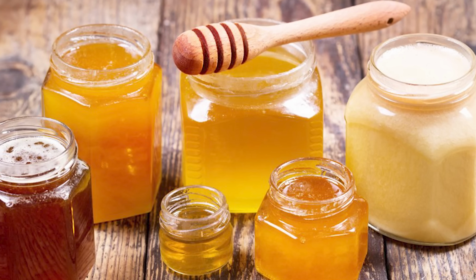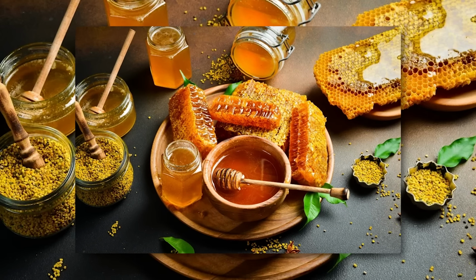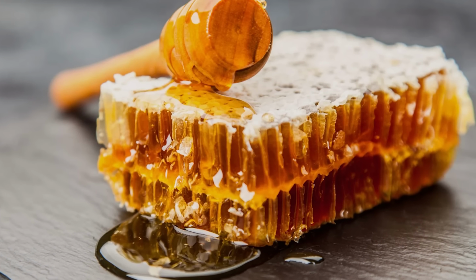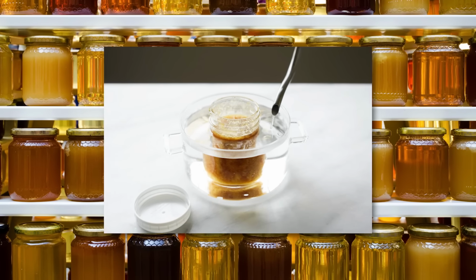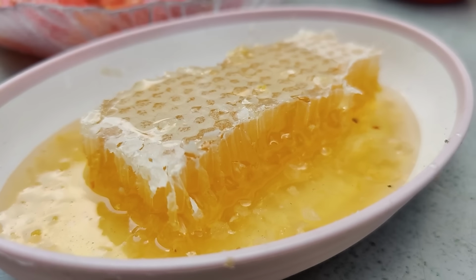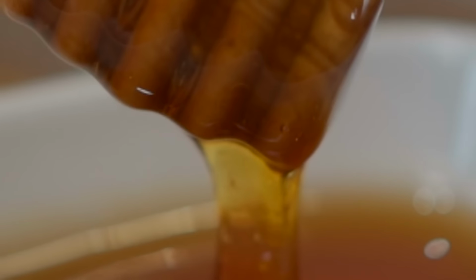After opening, honey remains safe indefinitely if you use clean, dry utensils, because the only spoilage source is introducing moisture that causes fermentation. If your honey crystallizes, here's how to safely re-liquefy it without destroying the beneficial compounds. Place the sealed jar in warm water, maximum 40 to 50 degrees Celsius, stir occasionally, and wait 15 to 30 minutes. Never microwave it, because microwaves create hot spots and destroy the enzymes that make raw honey valuable.